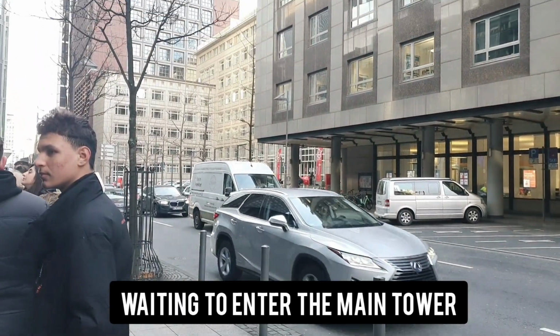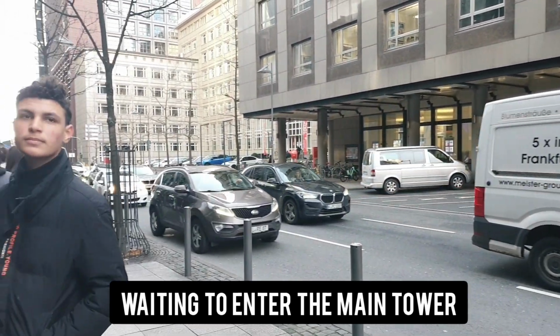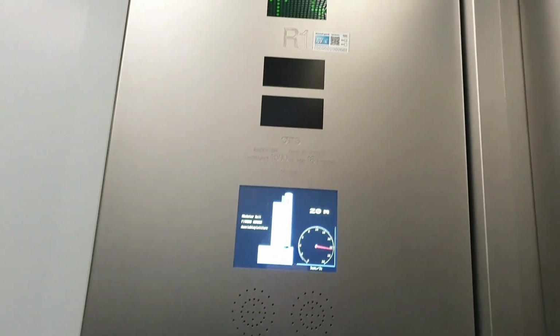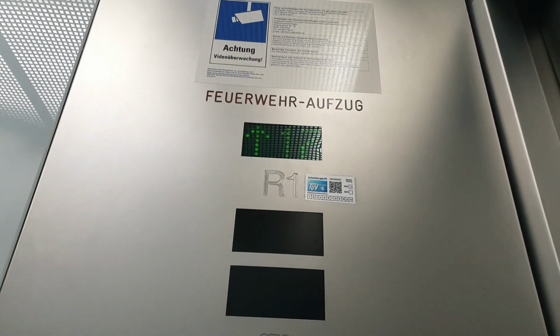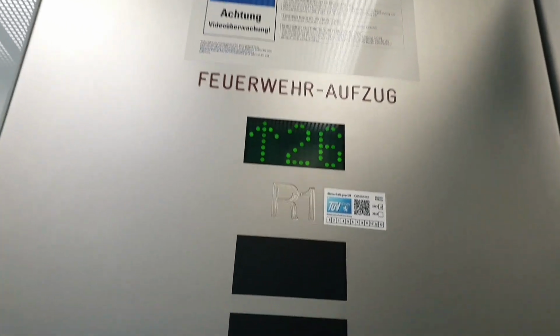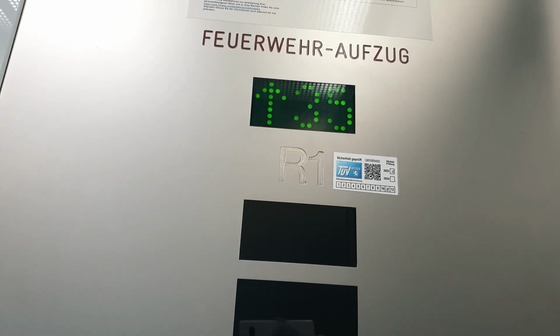Now we're walking towards the main tower. We've parked at the parking place, so now we're heading off towards the main tower. So let's go, see you in a bit. So we're moving towards the 54th floor, and as you could have seen, we're inside the main tower, now inside the lift. We're going to the 54th half floor, and after that we'll see what awaits us.